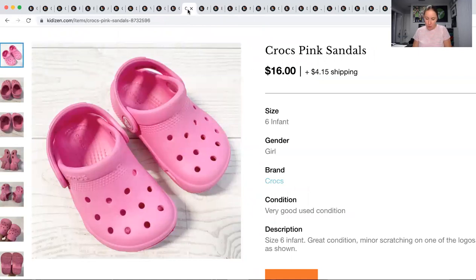Same with these Crocs pink infant shoes. These are also a size 6, teeny tiny. These actually came from ThredUp. And I believe these must not have come from a kids shoe rescue box. I think these came from a little girl's box. So I only have $3.40 into them. They sold for $18, so I made $8.29.